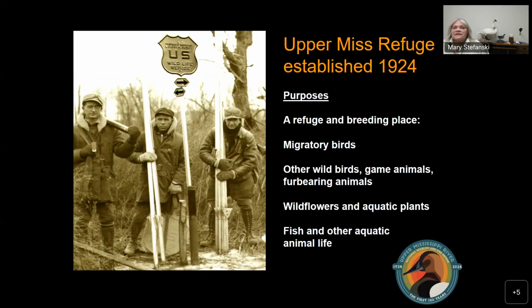The refuge was established in 1924. And one of its primary purposes was to provide a refuge and breeding place for things like migratory birds. And so the Tundra swans definitely fall into that category. And so if you're paying attention, 1924 is not too far away. We're only about a year and a half away from turning 100, which is pretty exciting, and planning is well underway for how we're going to celebrate 100 years.